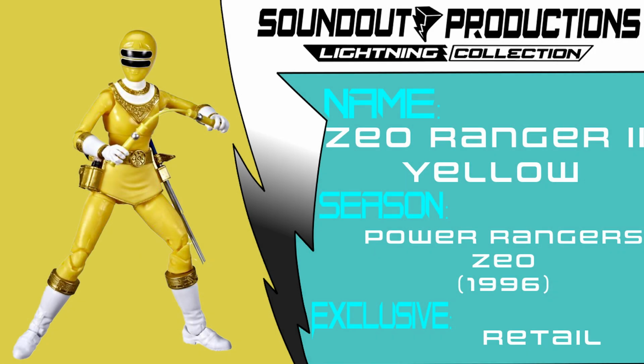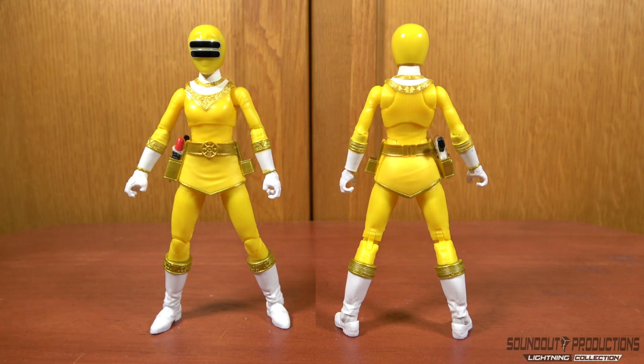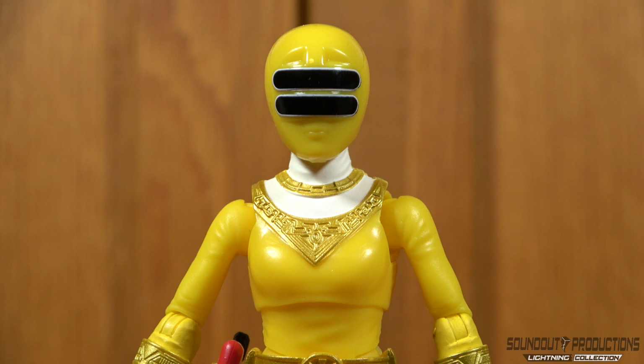Kicking off Wave 10, we have Zeo Ranger 2 Yellow, who looks really nice. I really think that she's probably one of the best looking Zeo Rangers overall, and the entire way the body has been sculpted and painted is fantastic. Even down to the helmet. I think the helmet is kind of a weird shape in general, but they got it to look symmetrical and even, and the chest details work out pretty good on the female body mold, more so than I expected.